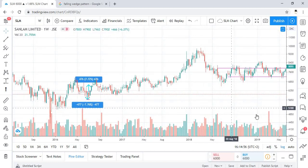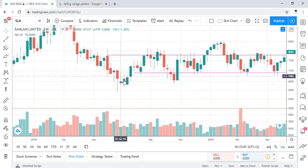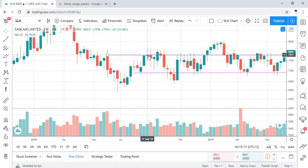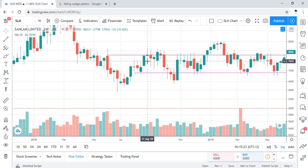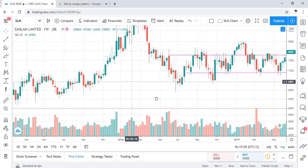For example, if you look closely at this point here, you can see that there was a bullish engulfing and also an inverted hammer. Then you can see that when price moved from this point, it moved from about 70 Rand per share and went all the way to that spinning top, which was 79. So this was within a period of about a few weeks that it took for the price to move between those levels.